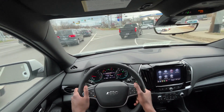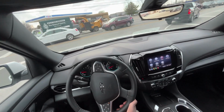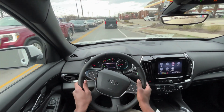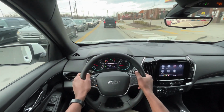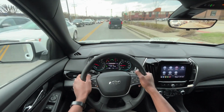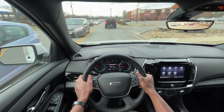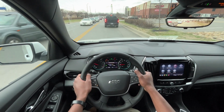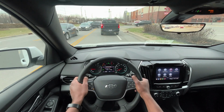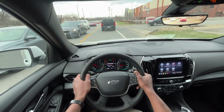Like having your adaptive cruise control standard, the wireless CarPlay, wireless Android Auto standard. What else do you get? You get the LED headlamps, LED tail lights. They just really don't skimp on this. I think the adaptive cruise is standard. I have to double check. I showed you all the sticker, I already forgot. I've been reviewing several vehicles today, but you just get a lot of car for the money with this Traverse.